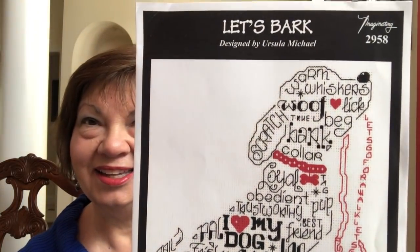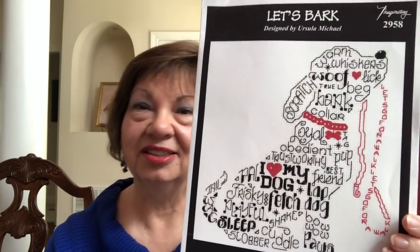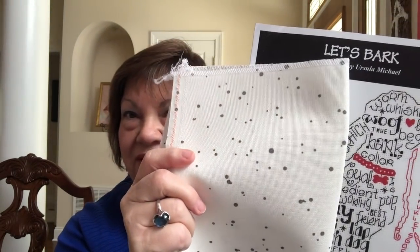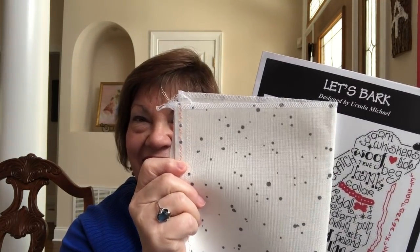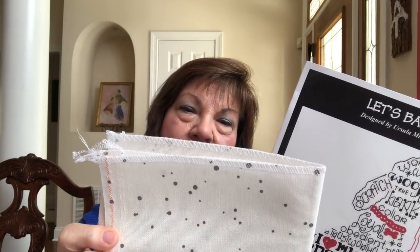Now this one is for me. This is just for fun. This is sort of my sense of humor. I want to make sure this fabric fits. I think it does. I measured it once, but you know, I'm going to measure it again. But I think this is too precious, and I hope you like it. I got this after we got Coco. Let's bark. Isn't that precious? And that reminds me of her. And here is what I'm going to do it on. She's not a Dalmatian, but isn't that precious? I just love it.